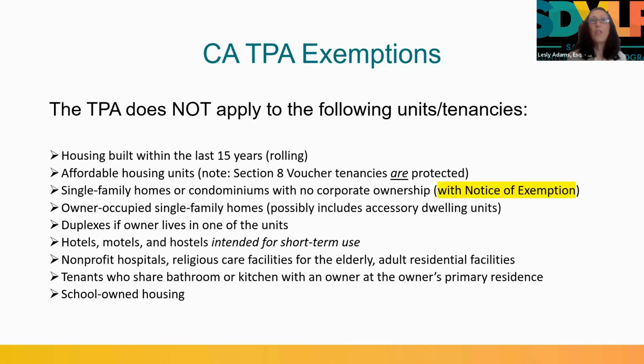Here are the exemptions. This means these units, if you're a tenant and you see on this list a situation that you live in, it is most likely not subject to the California Tenant Protection Act.